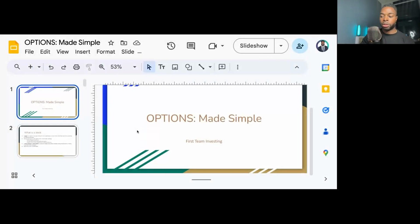So we have an options masterclass in the Discord tomorrow, so I thought I'd come on and give a brief overview of options and how they work, just for beginners, because you can make options extremely simple, okay? So options made simple.